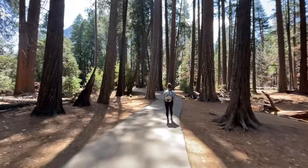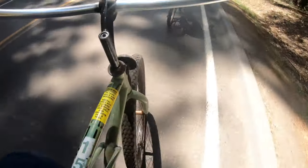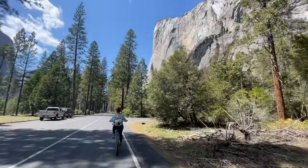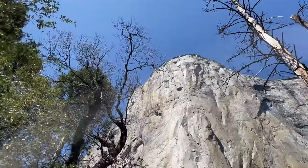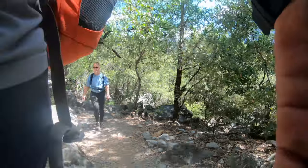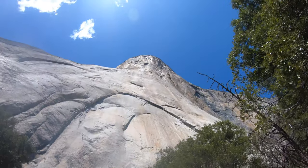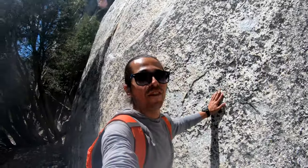Look, this is like walking in between giants. You just look up and like, whew, these things are bigger than a building. El Capitan, 0.3 miles. Look, it's the base. Woo. Holy cow. Look at the climbers down there. Holy cow. It feels like an ant touching a giant.